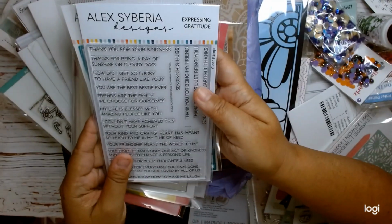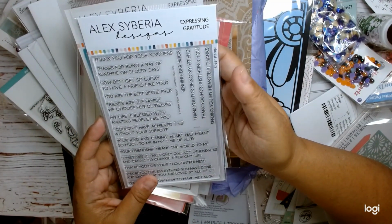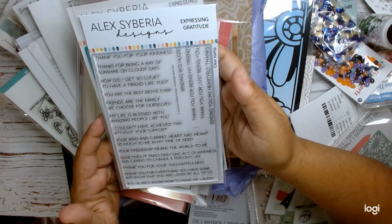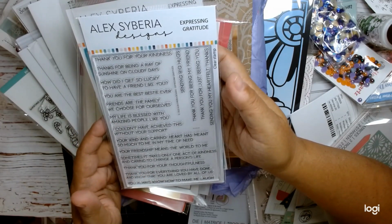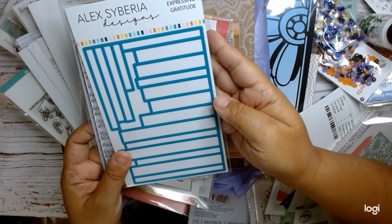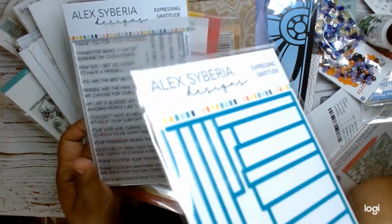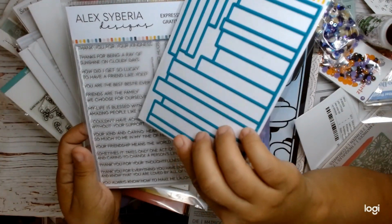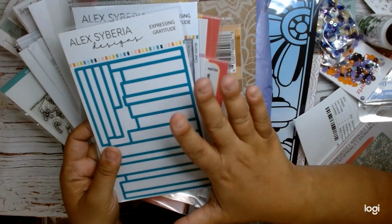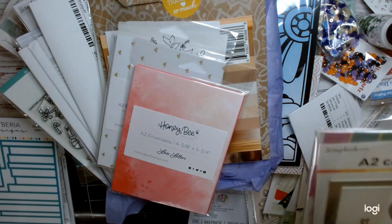First is from Alex Siberia Designs. Now this is coming from, I believe, the UK, so it took a while. I actually forgot that I had ordered it, but they had a 40% off sale, and so I did pick this up. It's called Expressing Gratitude. And then you get this die that cuts out all of these different sentiments. So I loved that, so I got it. And then I'm going to put that one aside.